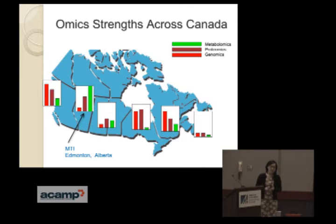Now, Alberta is one of the leading centers, Canada's and perhaps even North America's leading center, in metabolomic research. Some of the scientists in Alberta have been involved in some of the initial milestones to move this science forward.